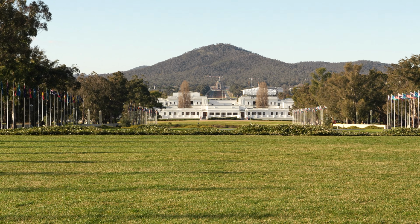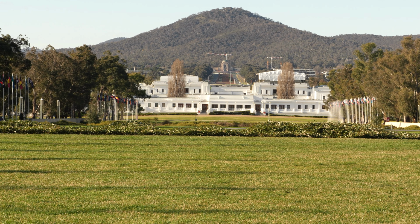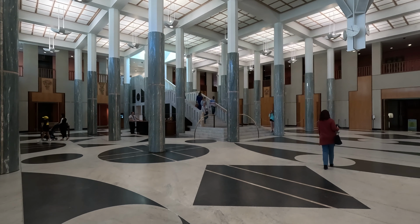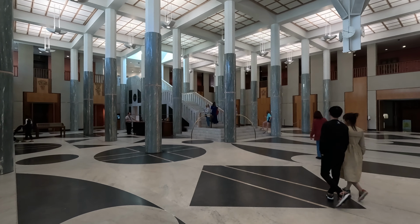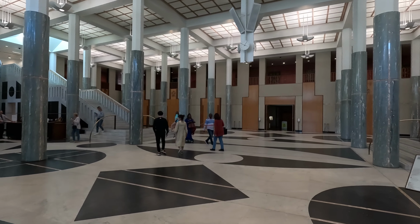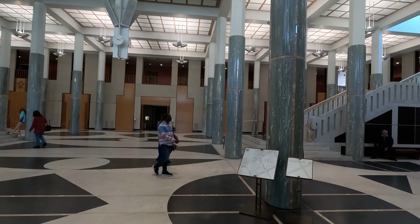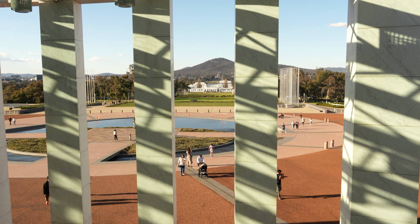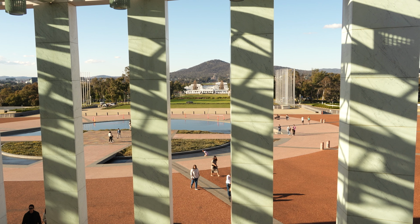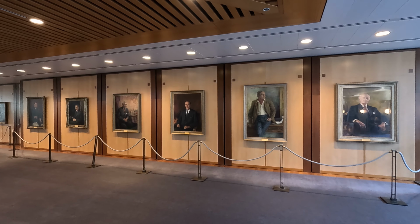This is the old Parliament House, as seen from the new one. In the distance, you can see the War Museum. Here you can see all the previous prime ministers.